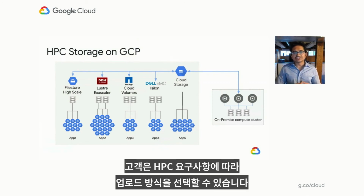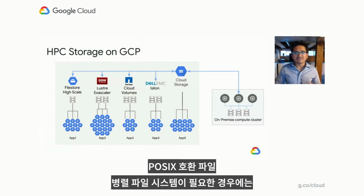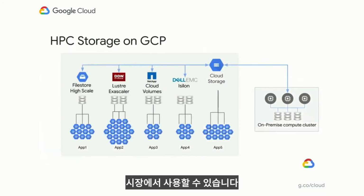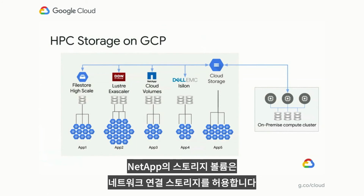Customers can deploy their choice of storage for their HPC apps. They can deploy a scale-out file server using Cloud Filestore. If they need a POSIX-compliant parallel file system, they can deploy the Lustre file system that is provided by DDN and is available on our marketplace. They can also deploy storage volumes from NetApp or Amazon for scale-out network-attached storage.